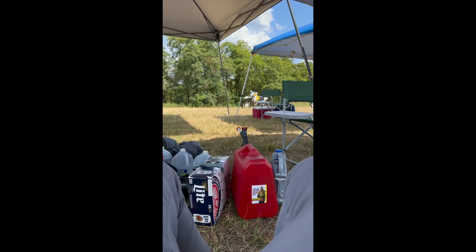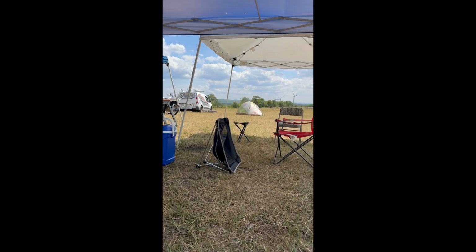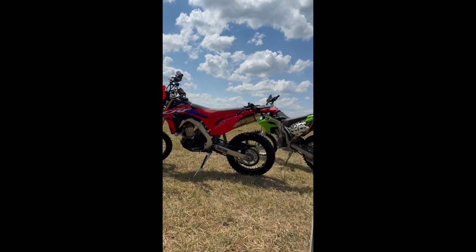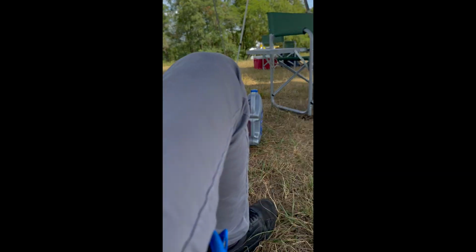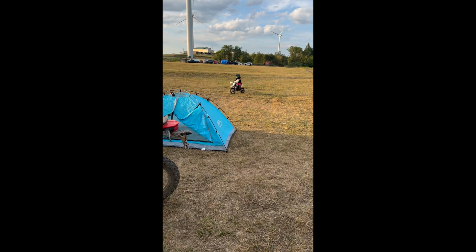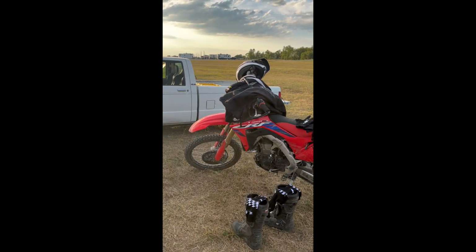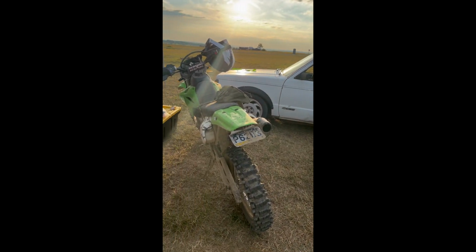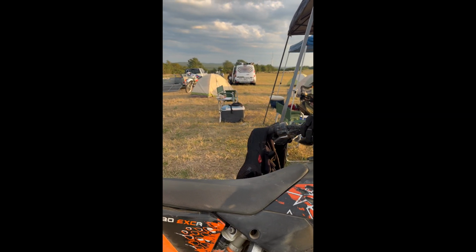Just made it to camp. This is our little spread. Some of the guys are out already. There's the baby. I was just taking a video of the spread, showing my wife what we're up to.